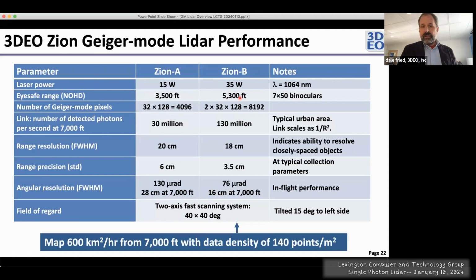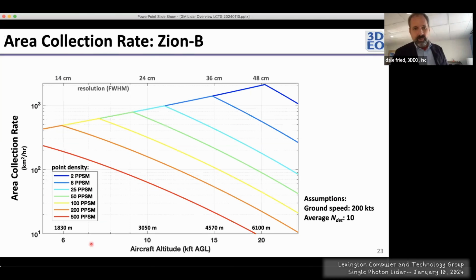So altogether, all of these specs combine to say that we can map something like 600 square kilometers per hour at 7,000 feet and produce data density with 140 measurement points per square meter. So very capable for wide area mapping of urban areas, for example, or poking through foliage. I can walk you through a chart of how that works for other use cases.